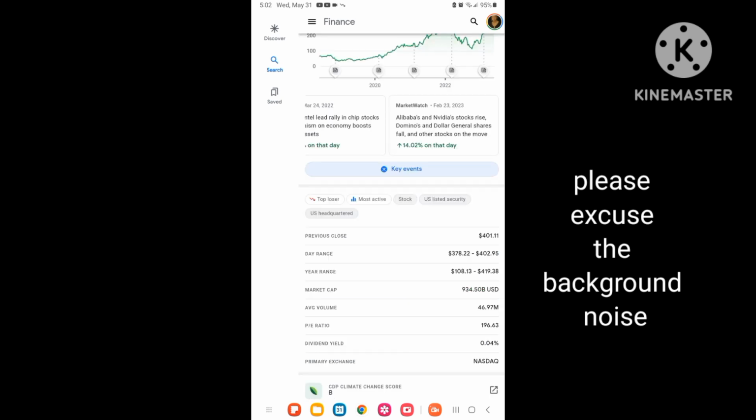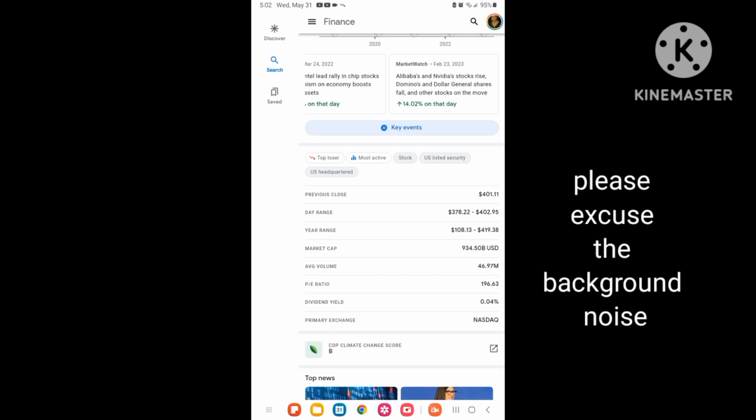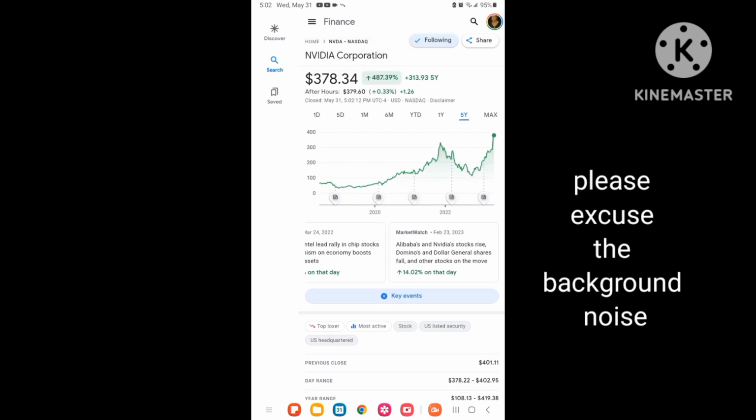You can see the 52-week low to high. The low is $108.13 and the high is $419.38. So you can see how high it went up. The only thing about Nvidia is look at this PE ratio. It's 196.63. And generally, I look for PE ratios to be 20 and below. But I suppose they're doing a lot of research right now, so you have to take that into account.